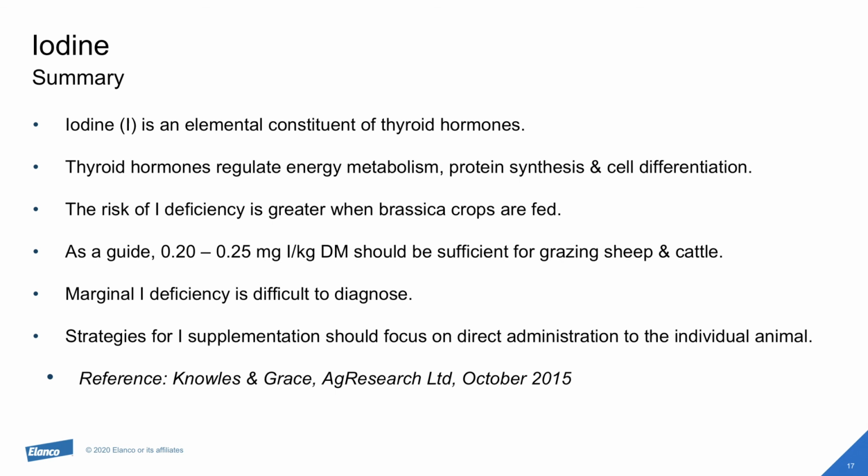Utilization of dietary iodine is influenced by environmental factors, diet composition, and the presence of goitrogens, and these confound the apparent requirement for iodine intake. As a guideline, 0.2 to 0.25 milligrams of iodine per kilogram of dry matter should be sufficient for grazing sheep and cattle under most circumstances. Marginal iodine deficiency is difficult to diagnose. Diet composition is a poor predictor of the iodine status of animals, and biochemical criteria, e.g. serum measurements, often fail to discriminate between adequate and potentially deficient status, or animals that have been exposed to goitrogens.